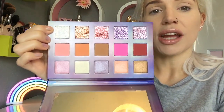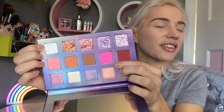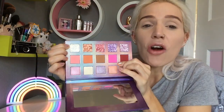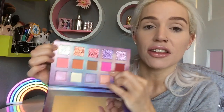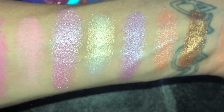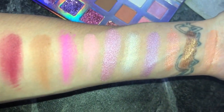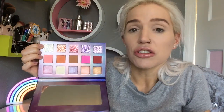It comes in this cardboard packaging. It's got a slightly holographic look to it, and inside we have the most beautiful color story. We've got a gorgeous hot pink. I would actually describe this as a Barbie pink, so I'm definitely going to be incorporating this shade into the look today. We have shimmers at the bottom, which are beautiful, ethereal pastel shades. Then we've got the mattes, and then we have a row of glitters, because this is designed by Carrie. So of course we're going to have glitters. It would not be a palette designed by Carrie if it did not have a glitter in it.